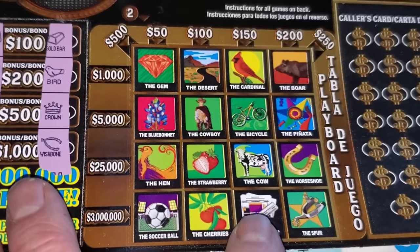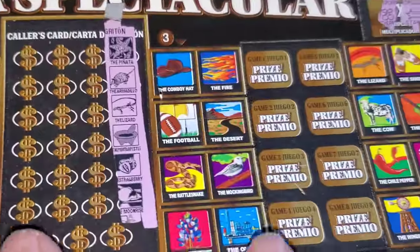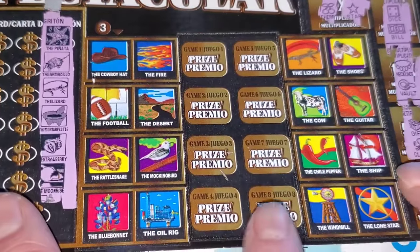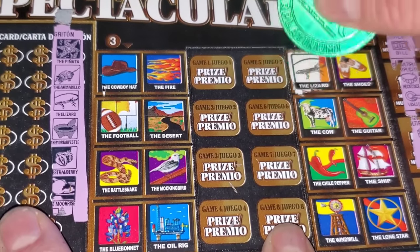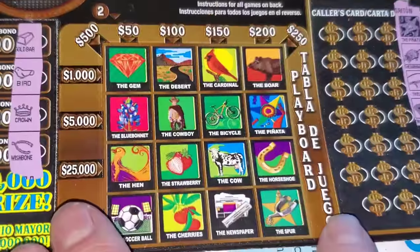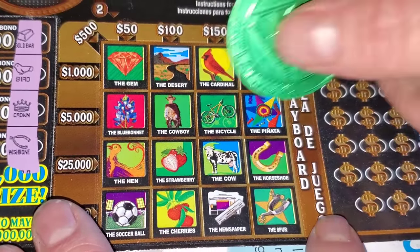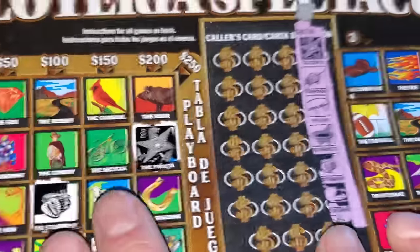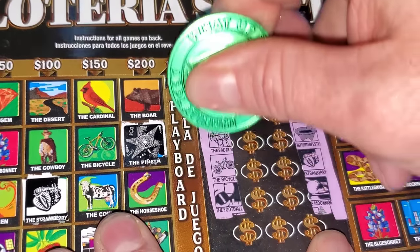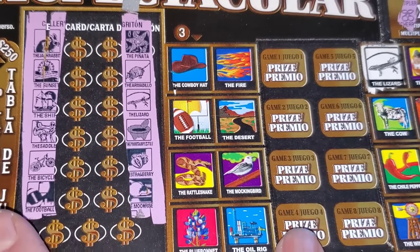Nope. See if we can get it done the new fashioned way. Horizontal bingo. Ticket 8. Here we go. Pinata, armadillo, lizard, mortar and pestle, strawberry, moonrise. Mortar and pestle, armadillo, lizard. Pinata, strawberry, moonrise. My favorite kind of moonrise. Jackrabbit, Sunset, Ship, Saddle, Bicycle, Football.